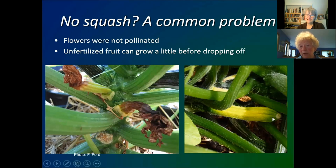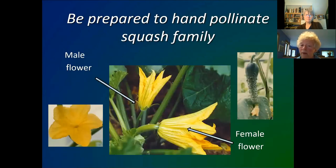You have a squash, the flowers come and then the flowers fall off and the little squash grows for a while and then the little squash stops growing and it shrivels up and it rots or falls off. And people think that maybe they didn't water enough or something was wrong. What was wrong was the flower never actually got fertilized. It didn't get pollinated.